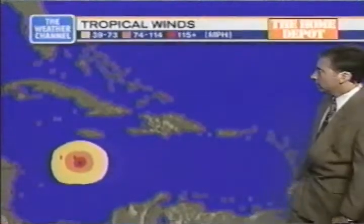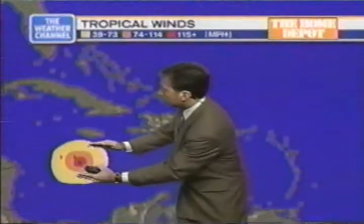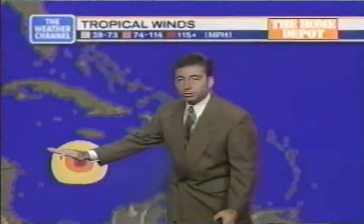This morning also seen as an easterly breeze here at about 15 miles per hour. So this is where the action is, and as we show you the wind profile, you can see that all the tropical storm force winds are away from Jamaica, hurricane force winds in a small area right near the center, and this is all moving off towards the west-northwest.